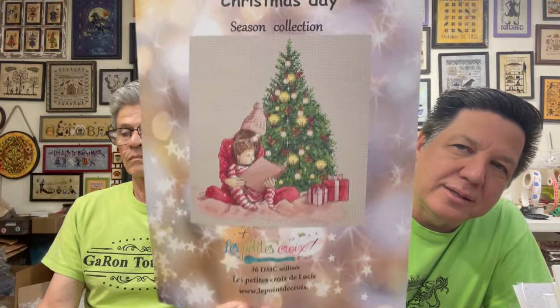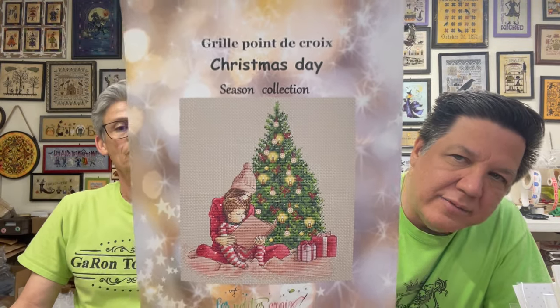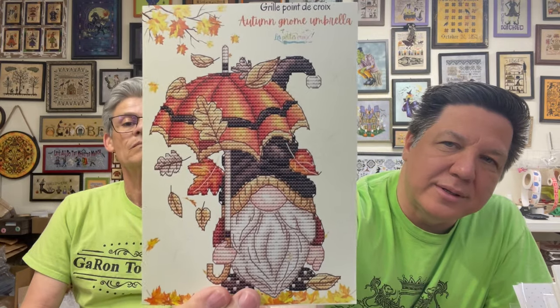And then we have, I don't think anybody's seen this one because this was one of the first ones I got. This is Christmas Day. And it looks like a little mom reading a book to her son on Christmas morning. I love that one when I saw it. And then we have Autumn Gnome Umbrella for our autumny people. Oh, he's so cute.